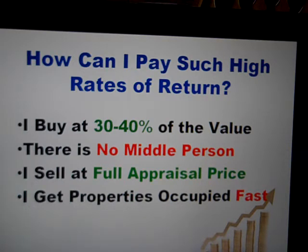And I get properties occupied fast. Now, that also pertains to lease options. We also sometimes buy these properties, fix them, and lease them out to somebody that has not the best credit in the world, but down the road can buy it in a couple of years on a credit repair program. And they put down a high deposit on it, and we make money in between on a spread. And we'll get into that, what a spread is, in a little bit.